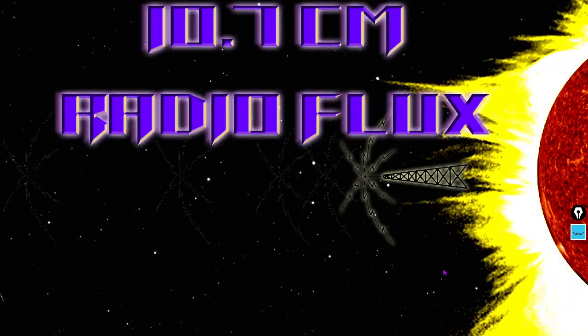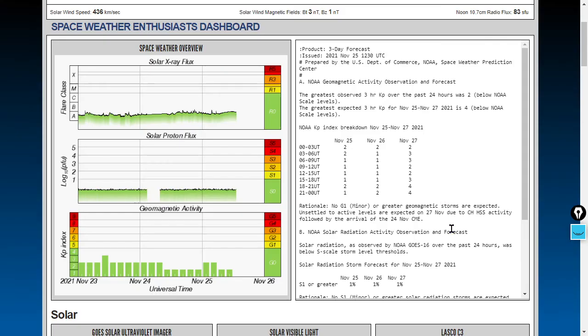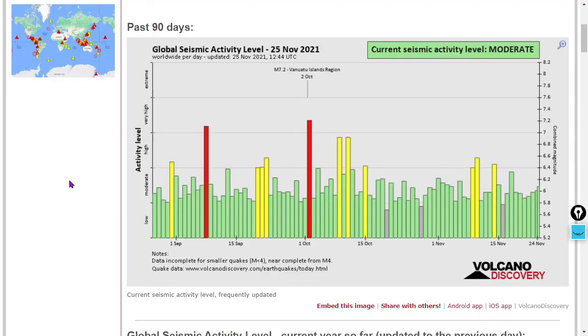Yowzers. The radio flux has come up to 83, so that filament did not eject. And you notice that we weren't forecasting a coronal mass ejection on the Earth's side of the solar disk. Here's the radio flux. It's at 83. That's a one-year chart, by the way. Here's the Space Weather Enthusiast dashboard, and there is a coronal hole wind stream geomagnetic risk here in 2 days, late in the day on the 27th of November. That's a coronal hole high-speed stream.